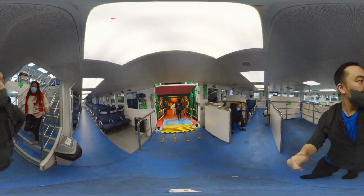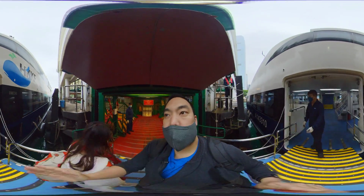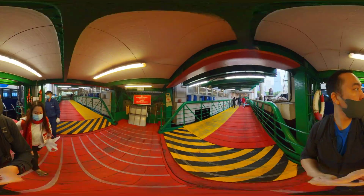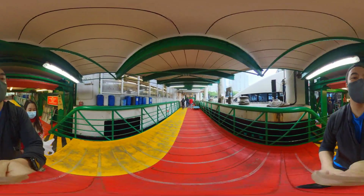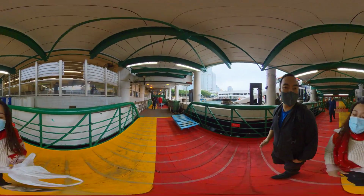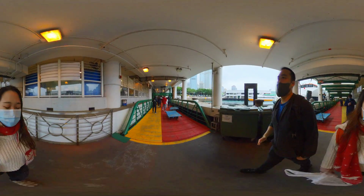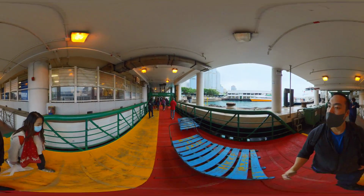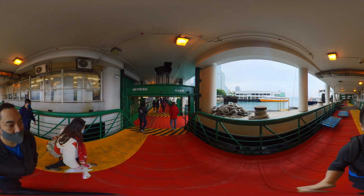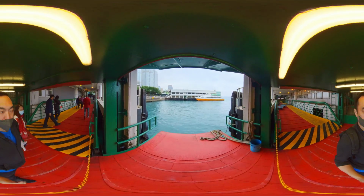Alright, so here we go. We're back in Central. Very nice. The Hong Kong ferry pier. We're back here at the start of the journey where I was recording before. So now Shuyin's with me. I'm going to do a little bit of chiropractic and fix your neck or something. Oh, it's another ferry dock. I guess they can line up two of them here.